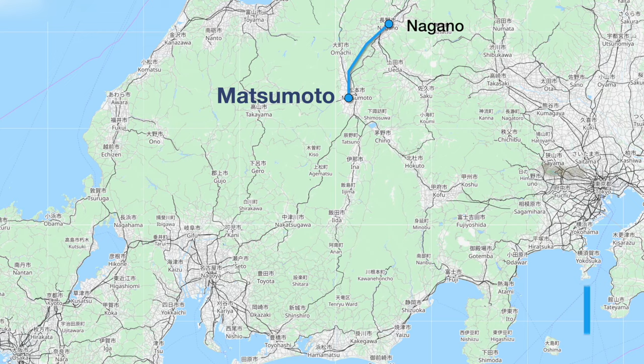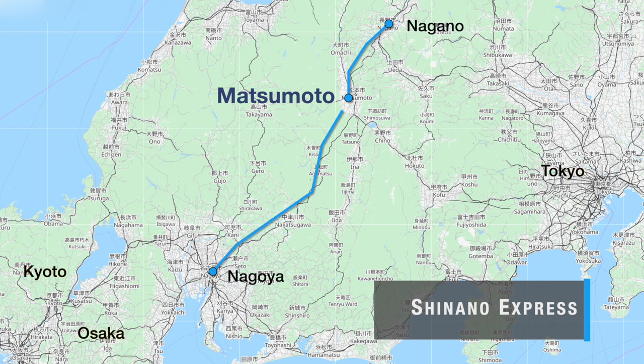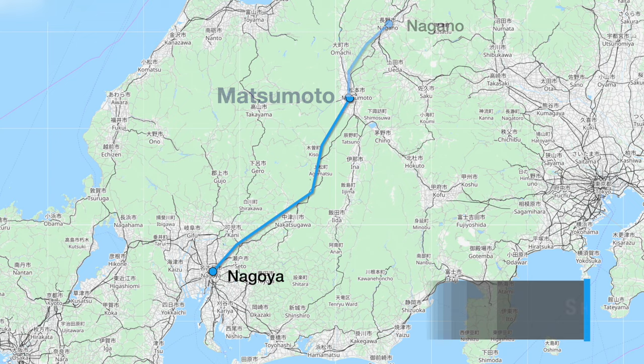And while you can take a local train, we don't recommend it because sometimes it could be jam-packed with people, and that means you're gonna have to stand, and if you have luggage, that won't be any fun. And if you're coming from Nagoya on the opposite side, you can also take the Shinano Express, but that will take about 2 hours and 15 minutes.